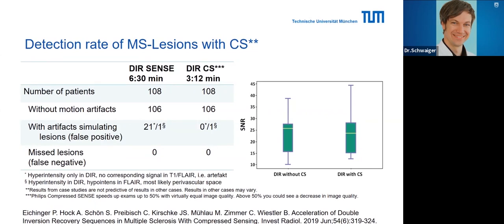But of course, if you do compressed sensing, and this is something everybody knows from normal photography, from normal JPEG imaging, it may happen that the image loses something, and we were afraid of that too. So we compared the very same sequence with conventional SENSE acquisition and with compressed SENSE acquisition, half of the scan time, in 108 patients, and we were doing subtraction images between these two acquisitions to best delineate differences between these two images. And well, I can tell you, we did not miss any lesions with compressed SENSE.